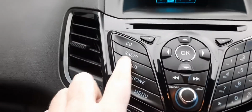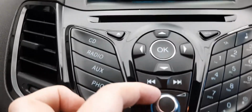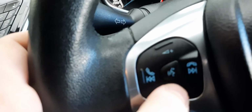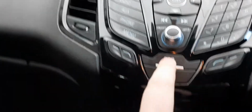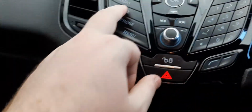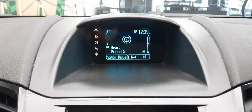So let's get straight in on your radio, and you can see our FM radio comes on straight away. You can adjust the volume there and there, not a problem, but you can also do it right there on your steering wheel as well if you're driving by yourself, because we don't want you getting 6 points on your license from letting go of the wheel. So central locking, of course, right there as well. If you're not a huge fan of what's on, I mean, this is Heart FM. It's a very particular mood in the morning for Heart FM, I feel.